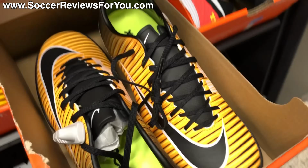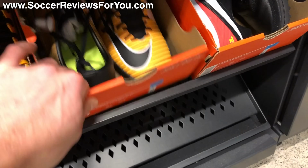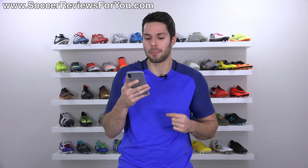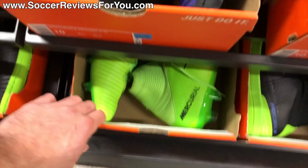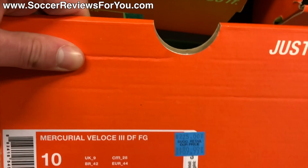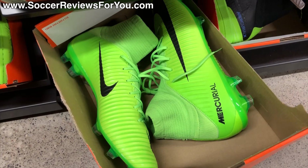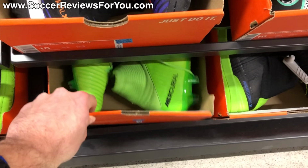These weren't heavily discounted, $74.99, bringing them to $46 US, which is still near 50% off. So that's a pretty good deal if you really, really wanted that particular shoe. Then they had the Mercurial Veloce 3DF in the bright green colorway with the black swoosh, normally $175, discounted to $89.99 with the extra discount, 55 bucks US for those. That's a pretty ridiculous price.